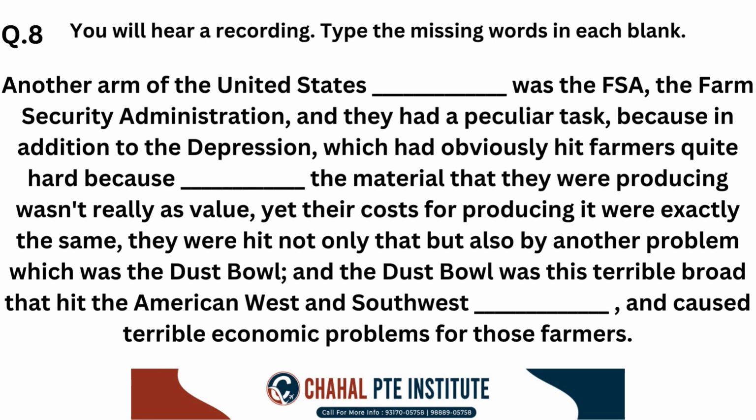Another arm of the United States government was the FSA, the Farm Security Administration, and they had a peculiar task, because in addition to the depression, which had obviously hit farmers quite hard because suddenly the material that they were producing wasn't worth as much, yet their costs for producing it were exactly the same, they were hit not only by that but also by another problem, which was the Dust Bowl. And the Dust Bowl was this terrible drought that hit the American West and Southwest especially, and caused terrible economic problems for those farmers.